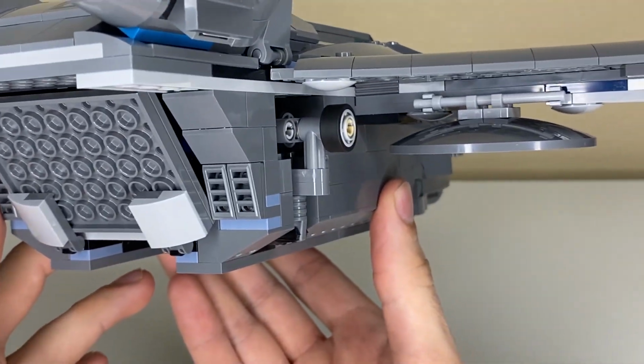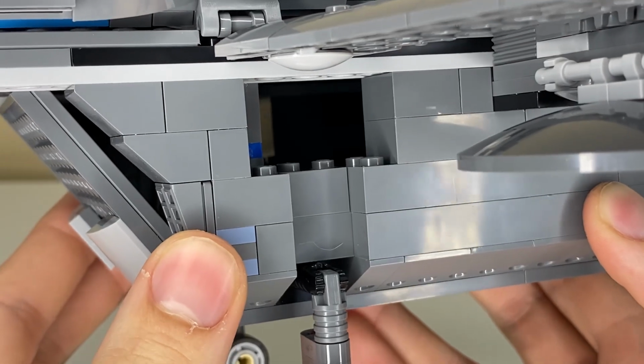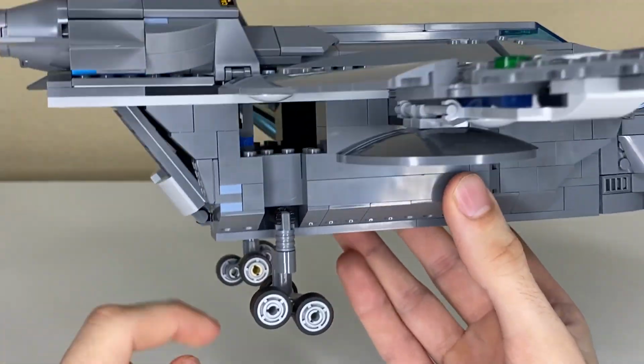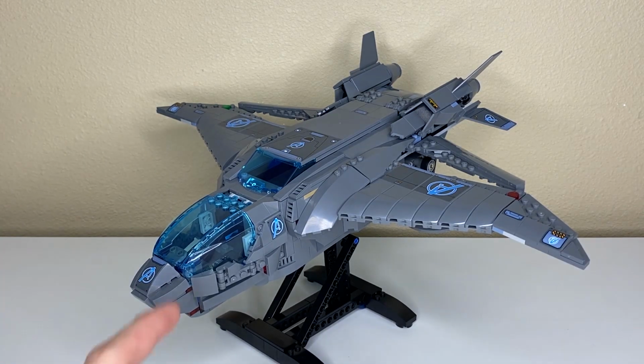Now I will say it's very nice to have the landing gear being able to fold up and stay hidden for the most part with just this extra wheel sticking out. But at the cost of having this large window when the landing gear is down, I don't know. So while I do like the landing gear feature, I think this was something that was easily solvable. So that pretty much covers the entire exterior of the Quinjet. Let's go ahead and head inside, starting up with the cockpit.